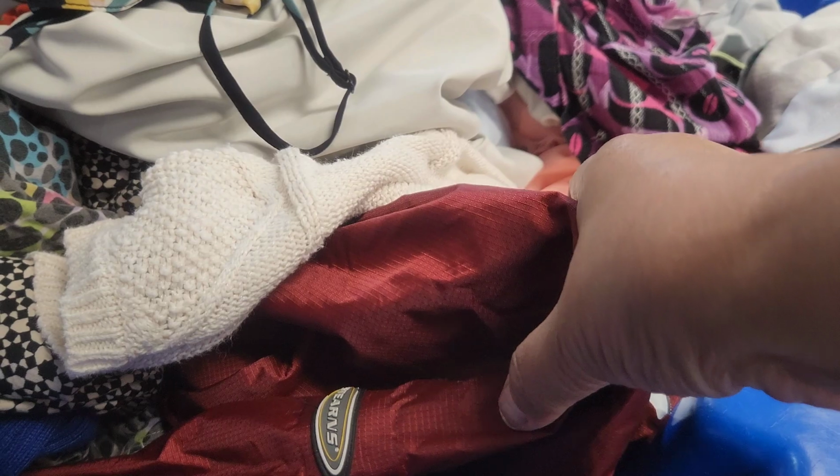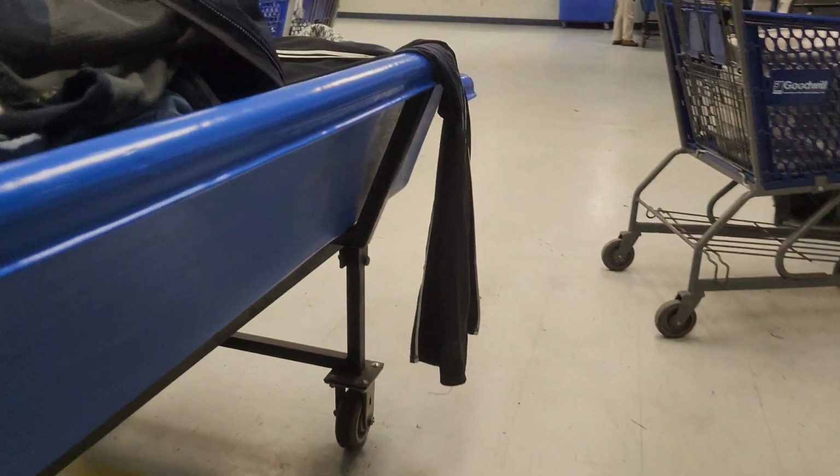Then here I'm meandering back down this aisle. I usually tag team the aisle, so I'll go down an aisle and pivot back and forth between the bins on either side of the aisle. This was an off-brand, so I didn't get it, but the color caught my eye. I can't remember if it was like Champion or something.